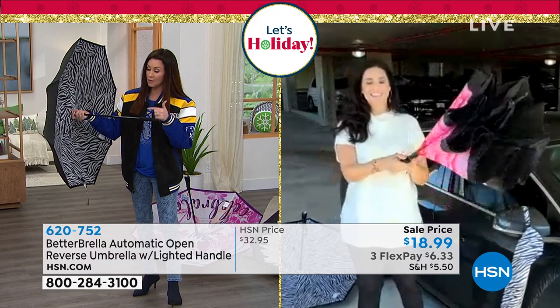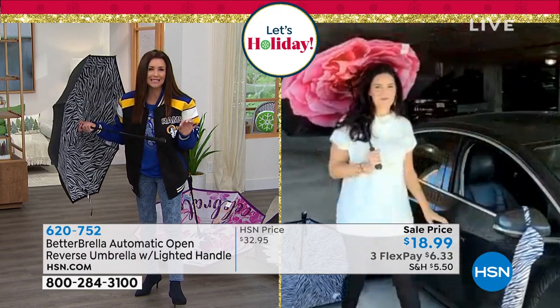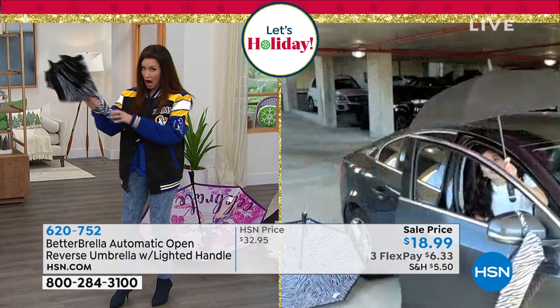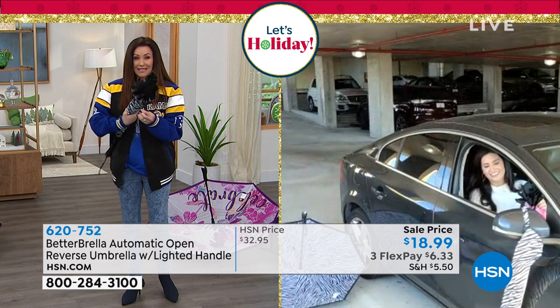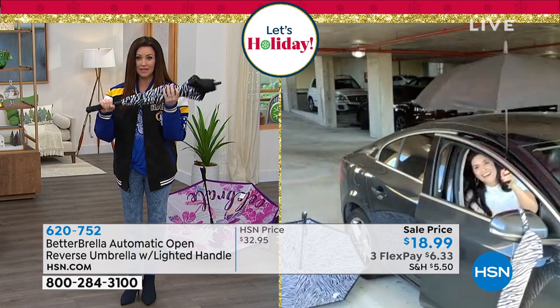And these, I think when we introduced them, I feel like they were closer to $45, well worth every single penny. We've never offered them at under $19 before, ever, ever, ever. So stock up. You keep these forever and ever. They can't flip inside out because they withstand all of the wind. Great colors. This zebra is gonna be the first to go.